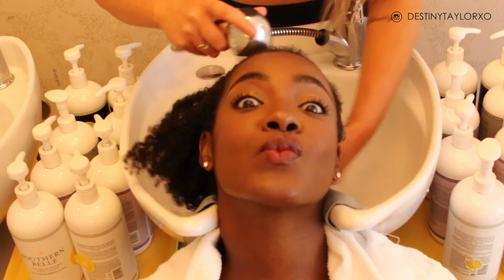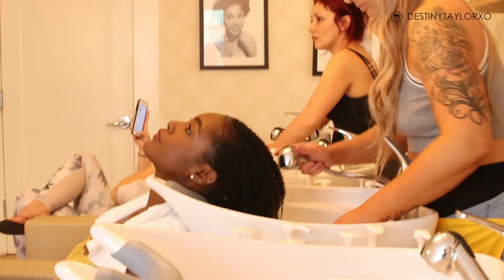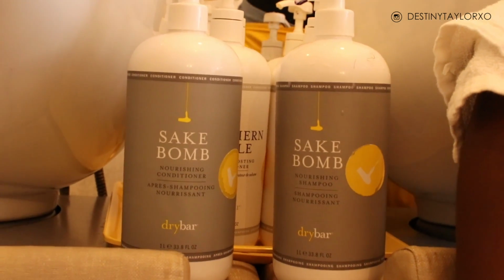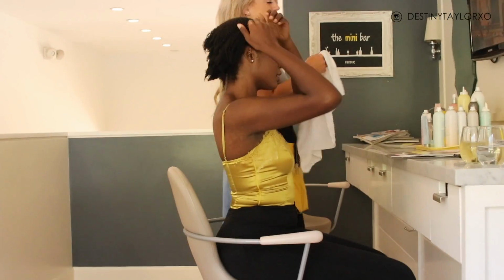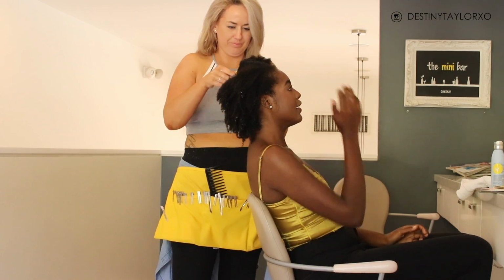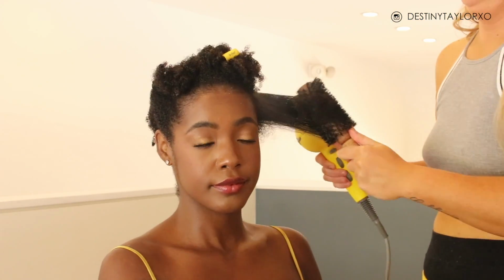First, let's just talk about Allison, who killed my hair in the best way possible. She handled my curls with care, and these products had my curls popping, as you could see. So I'm walking upstairs to the VIP area, which, by the way, if this was a regular schmegular day, I would not be up here. I just got to get my blowout done in the special little section since DryBar invited me.